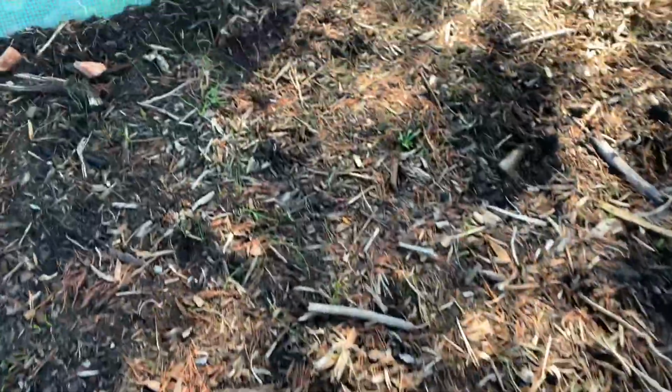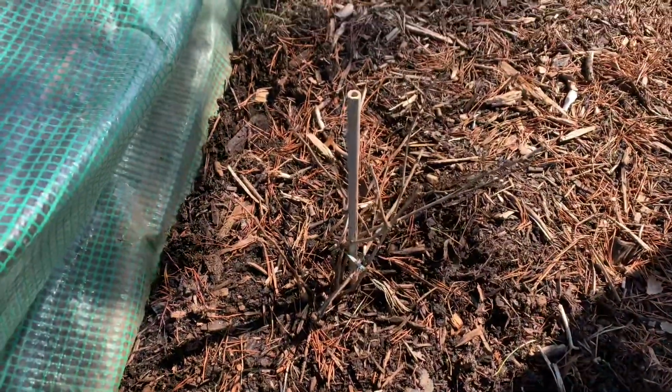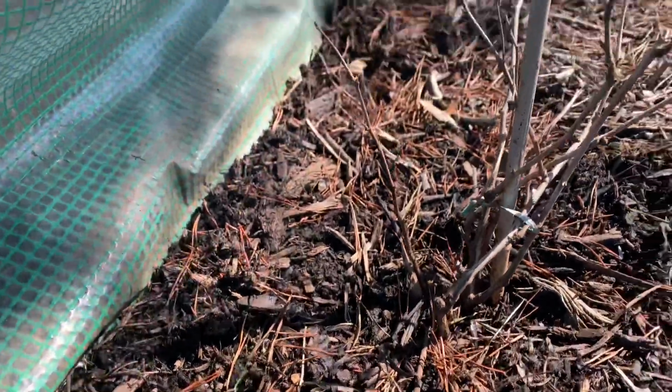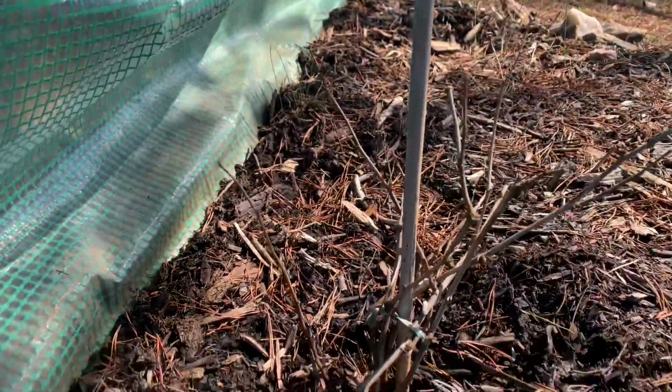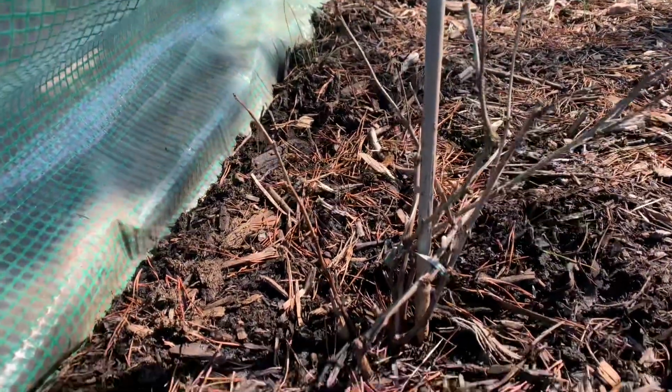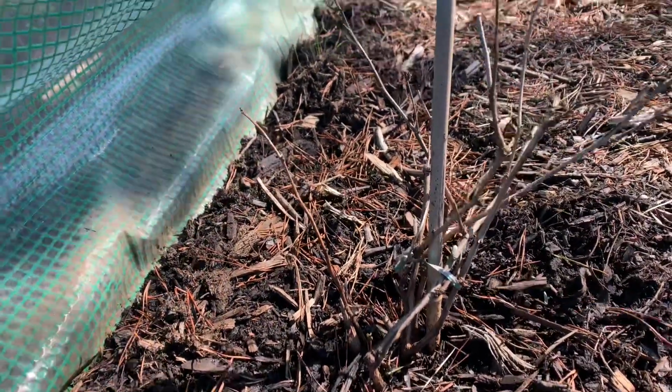I'm not too sure about this little guy right here though. This is my blackberry bush, but I don't see any growth on it. I'm kind of worried that I probably done lost that one, so I might have to go back and get me another one this year. I don't think it made it.